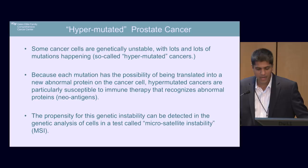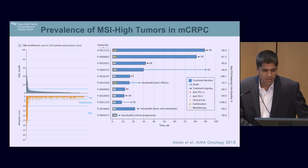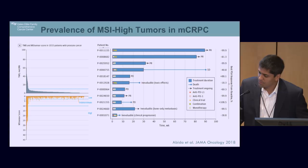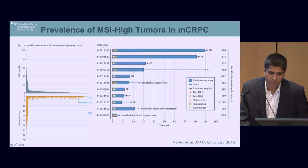This is the class of treatment where we think that single-agent immune therapy with medicines like Keytruda, pembrolizumab, or nivolumab has a lot of activity. The response rate is probably 50 or 60% of patients. This is data coming out of Sloan Kettering looking at the prevalence of these mutations. It's a pretty small frequency: this gives you the mutational load per sample, and it's only this segment here. About 3% of all prostate cancers have a really high rate of mutations. And when you treat these patients with an immune therapy, a checkpoint inhibitor, you get durable responses.